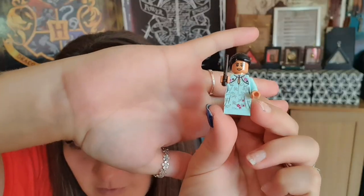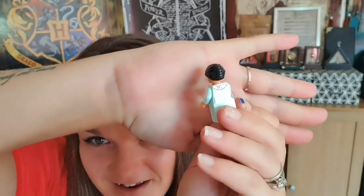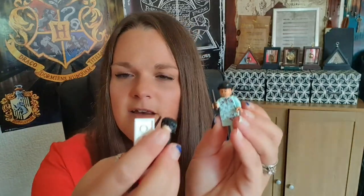Cho Chang, all ready for the ball. Have I got her hair on right? That's better. But there she is. She looks so pretty. Here, Harry, here's your date. No, they weren't dates, but we all know Harry liked her. So cute. On to door number six.